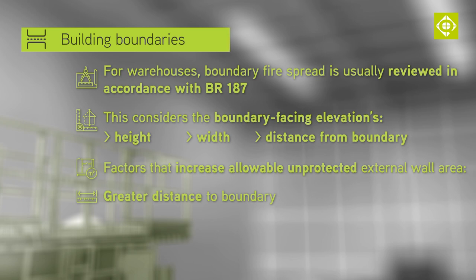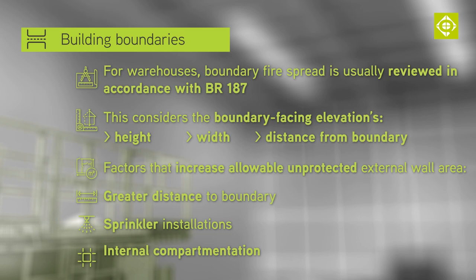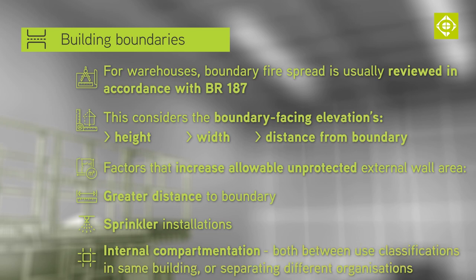Factors that can affect the amount of unprotected area allowed include when sprinklers are incorporated into the building design and internal compartmentation, either between use classification within the same building or when compartmentation is required to separate different organisations. The guidance also gives opportunity where buildings are close to boundaries to consider unprotected areas which are widely spread across an elevation, giving small allowances for escape doors and glazed elements.